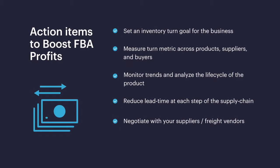So let's go through some action items to boost your FBA profits. First, you want to be setting your inventory turn goal for the business. This is really getting into the data and understanding what you're currently selling through and how often you want to be turning that over. There are a lot of different levers that you have on inventory turns, pricing being one of the key levers. If you wanted to speed up your velocity, you can always use that price lever to try to get more units shipped. And we'll be talking more about the ways to improve your conversion and test price later in the presentation.